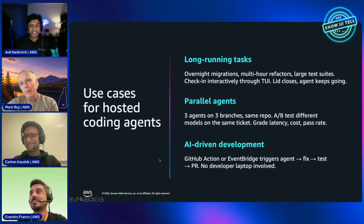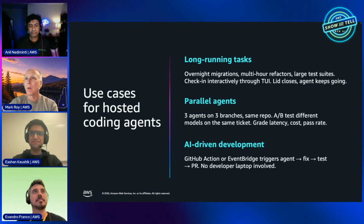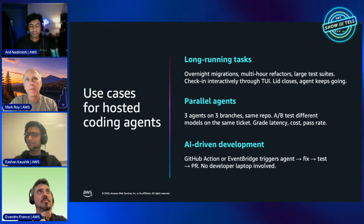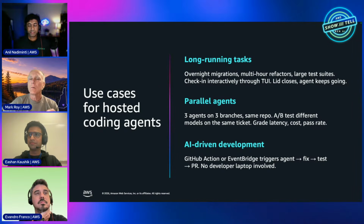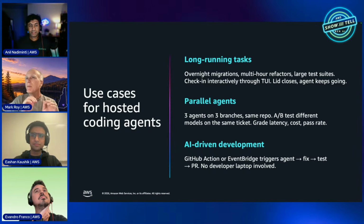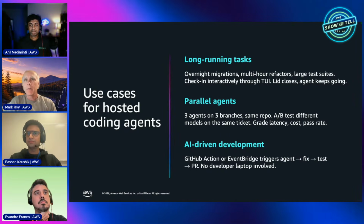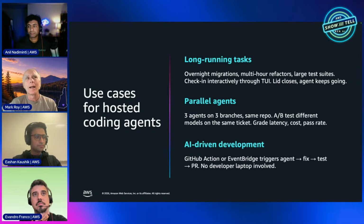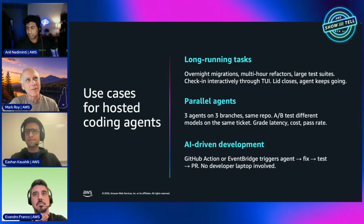Use cases. So yeah, we're talking about coding, of course, but a lot of different flavors of it. Long running tasks where you want to do some massive migration overnight or some big refactoring, maybe huge test suites. You still might want to connect and see what's going on. Use your terminal UI, maybe send some commands that don't have to go through an LLM. You're basically just looking at files, poking around, managing the environment a little bit, whatever you need. And then parallel agents.